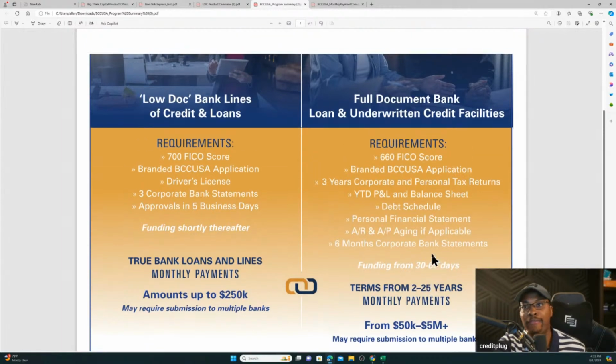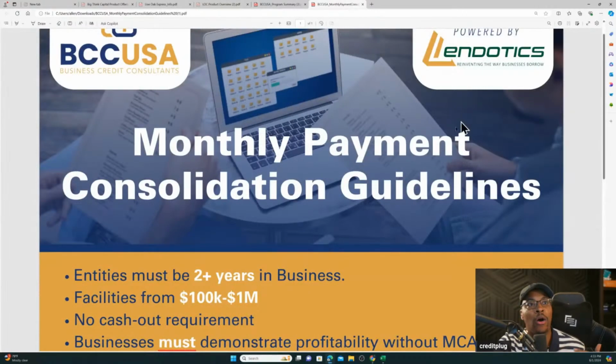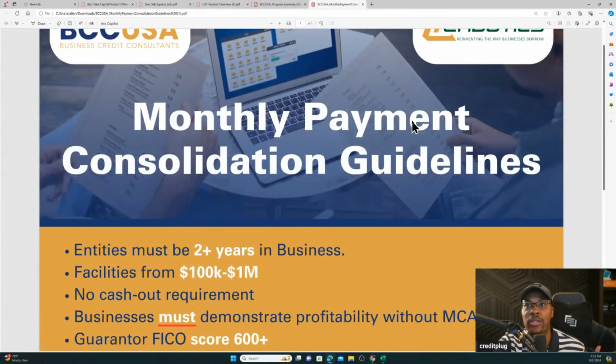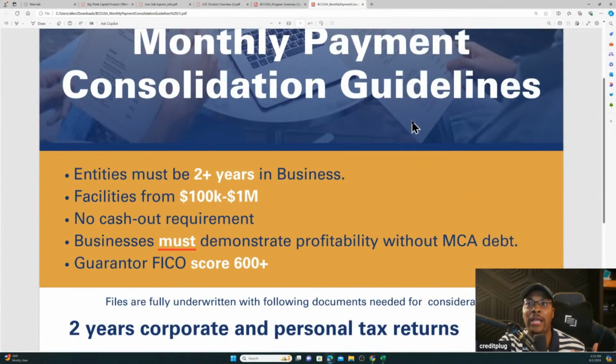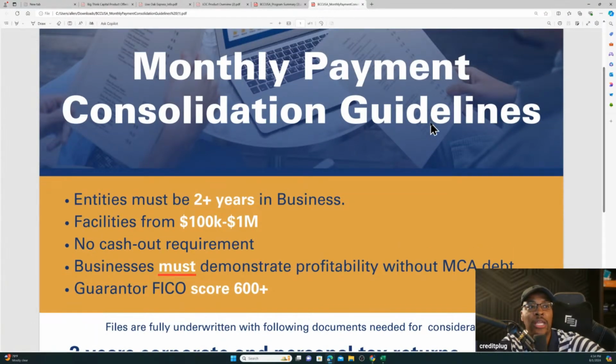So again, they have different programs, a low doc and a full doc. And another thing I wanted to throw out there is that they also have a consolidation program, right? So let's say, a lot of these MCA companies, business owners who may not have all the financials or good credit might go to these MCAs and take out these high interest types of products. BCC, business credit consultants, can actually consolidate that into monthly payments, right? And so if anyone has outstanding MCAs, you could definitely check that out.